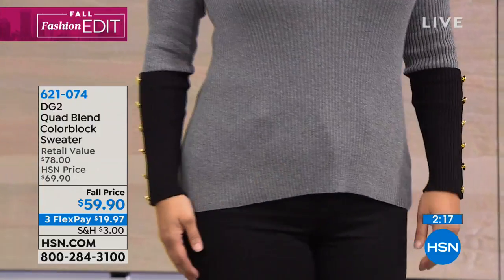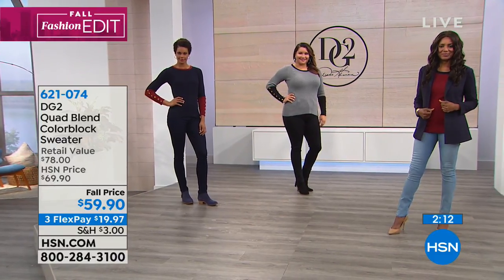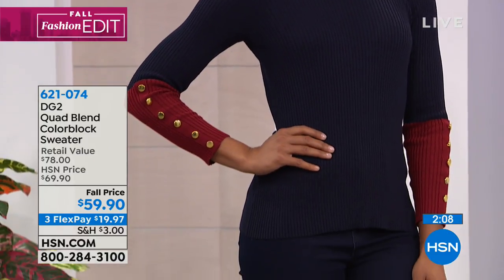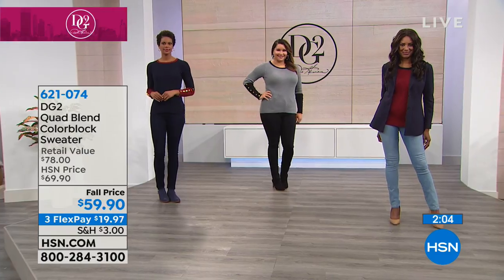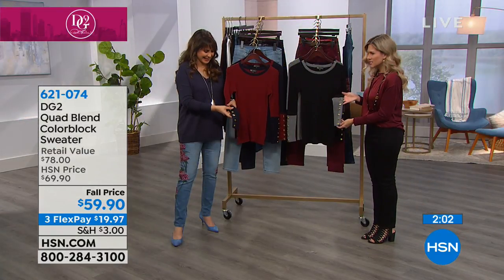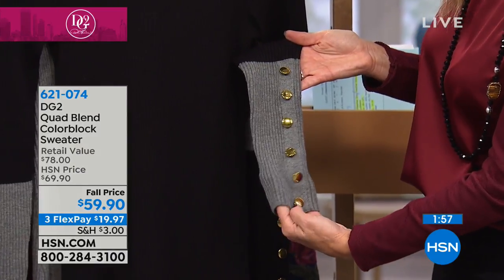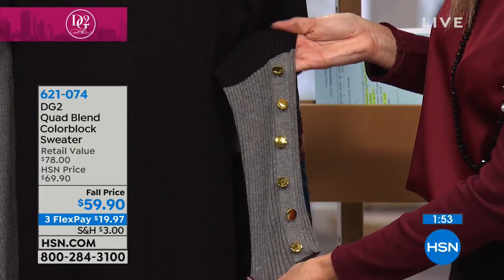It's about 26 and a half inches at length, so it's probably going to hit some of us that are shorter longer in the front, but about mid-hip on all the girls that are 5'9 or taller. And I love the little gold tone details. These are high polished gold tone little buttons that are just an accessory. They're actually not real buttons. They're not going to come undone or anything. They're absolutely part of the design. And so it gives you almost a nautical kind of feel, right? Exactly what you were talking about.